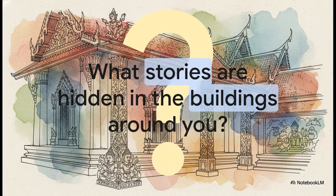It really makes you wonder, doesn't it? What stories are hidden in the buildings all around you? The next time you walk past an old building, maybe take a closer look. What symbols can you find? What stories are hidden there in plain sight, just waiting for you to read them?